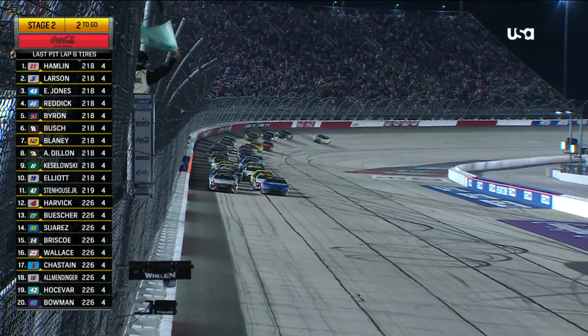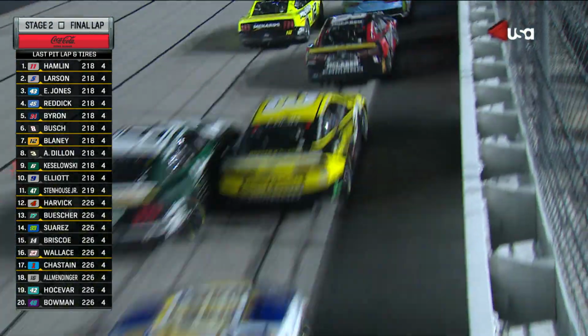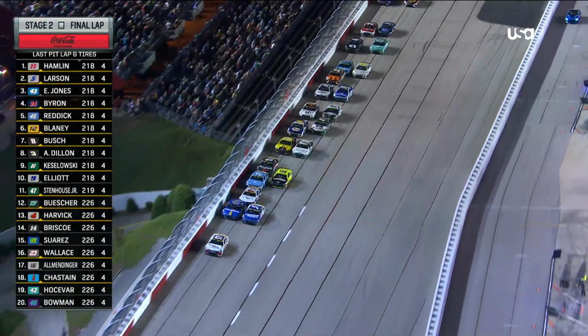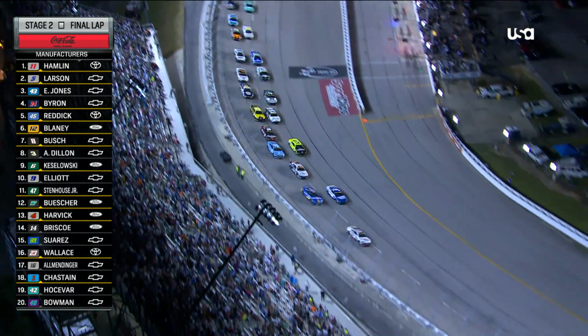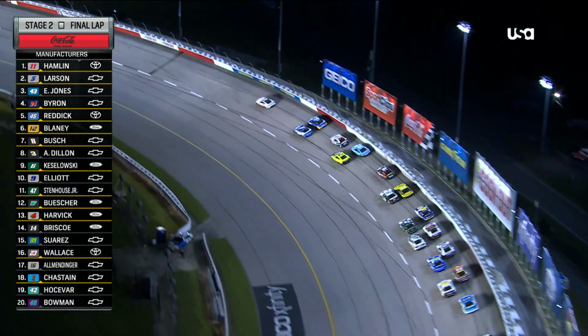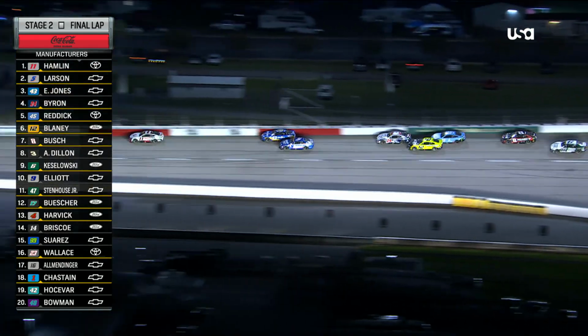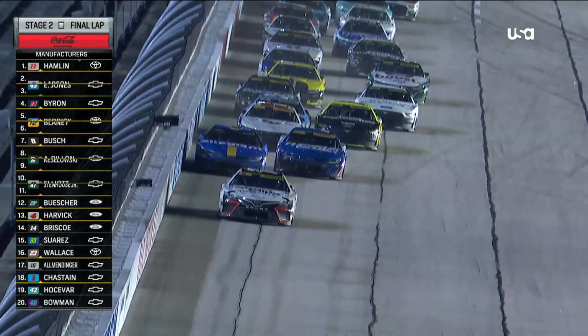Going through the restart zone. A good launch by the 11 of Denny Hamlin. Side by side for 2nd. Eric Jones evens up on the 5 car. Larson down into turn 1. Byron all alone in 4th place. Jones with a great opportunity right here on the outside of 5. Look at the momentum. He gets in the wall just a little bit, slows him down.